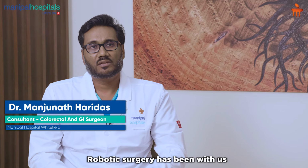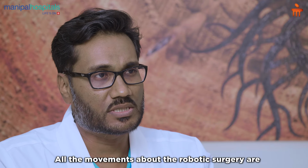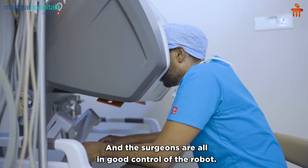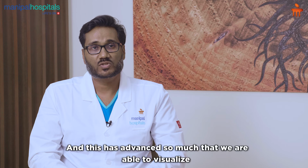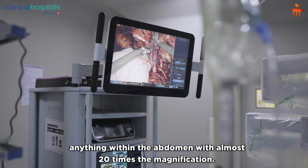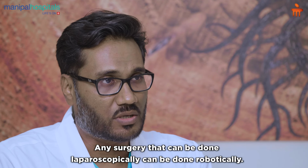Robotic surgery has been with us for almost 10 decades and we have improved quite a bit. All movements in robotic surgery are usually performed by the surgeons themselves, and the surgeons are all in good control of the robot. And this has advanced so much that we are able to visualize anything within the abdomen with almost 20 times the magnification. Any surgery that can be done laparoscopically can be done robotically.